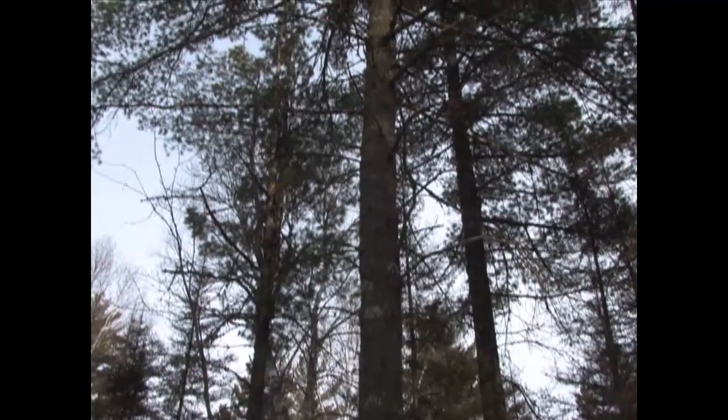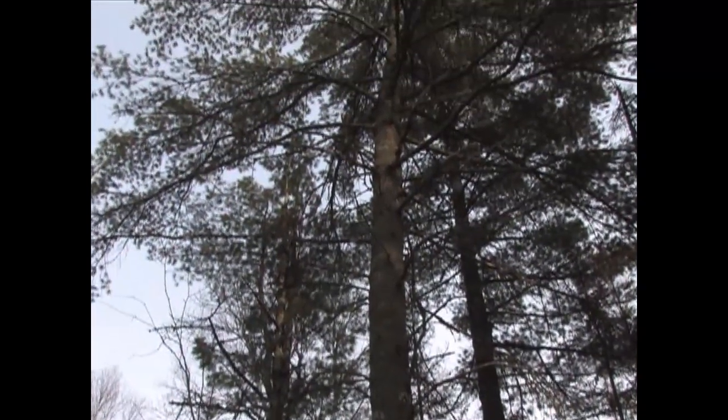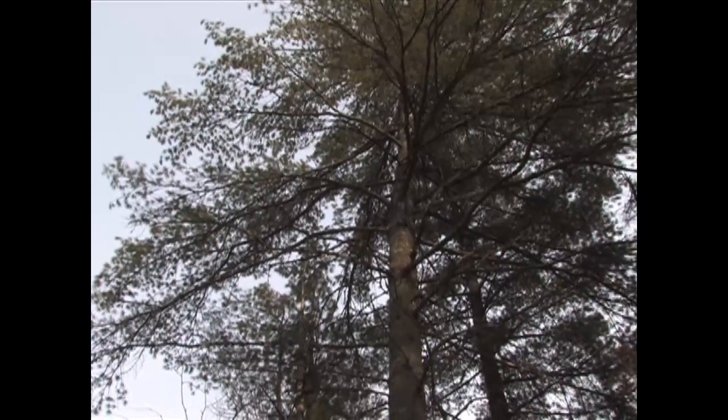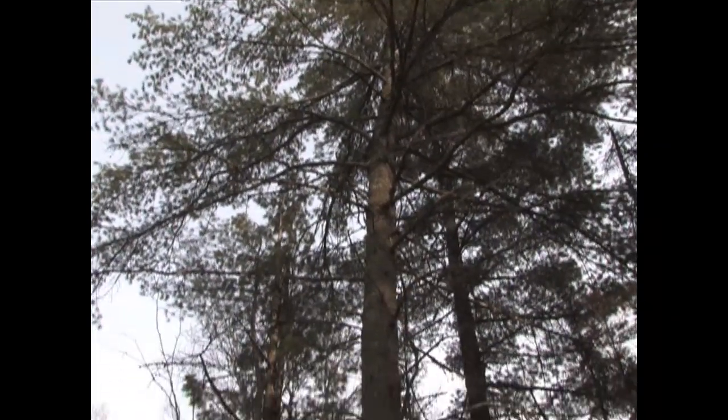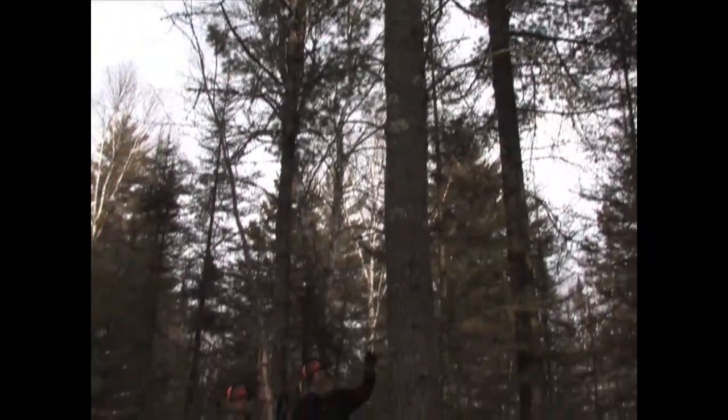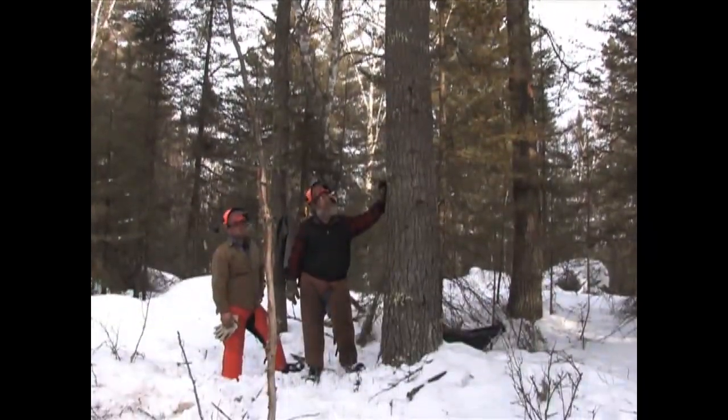So I haven't been back in around the trail there to see what's... We were making our way down there and then we went to lunch. Yeah, I see there's two pretty good sized white pine back in there. They look like they could come too.